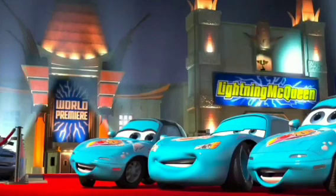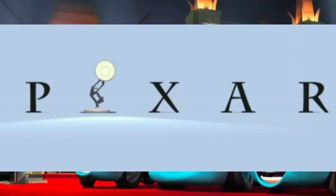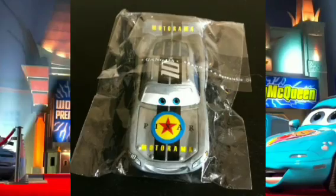But the number one spot for this year has to go to Motorama Lightning McQueen. He was only ever given away during the annual 2010 Pixar Employee Picnic. Apart from the employees that were at the picnic, nobody knows exactly how they were given out, and even fewer people know how many were made. It was estimated there were about 500 to 2,000.